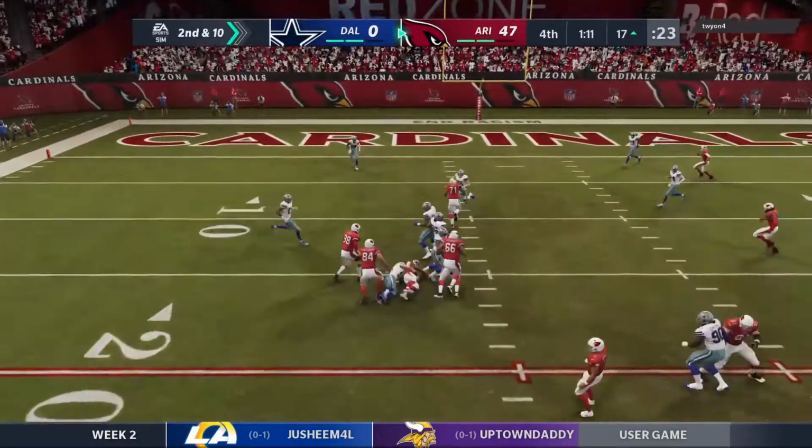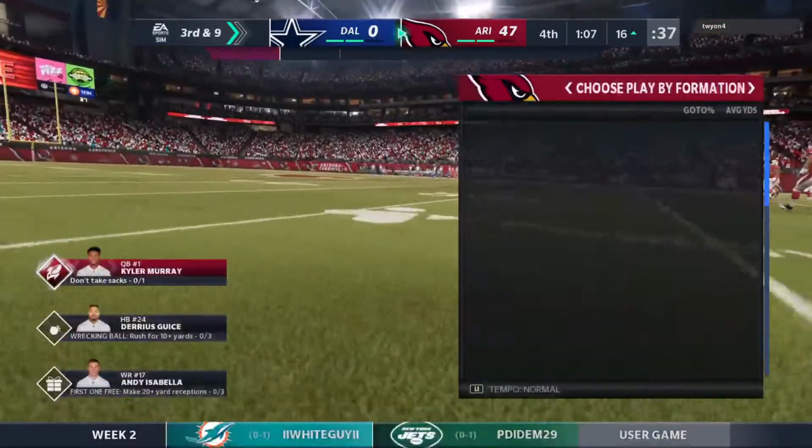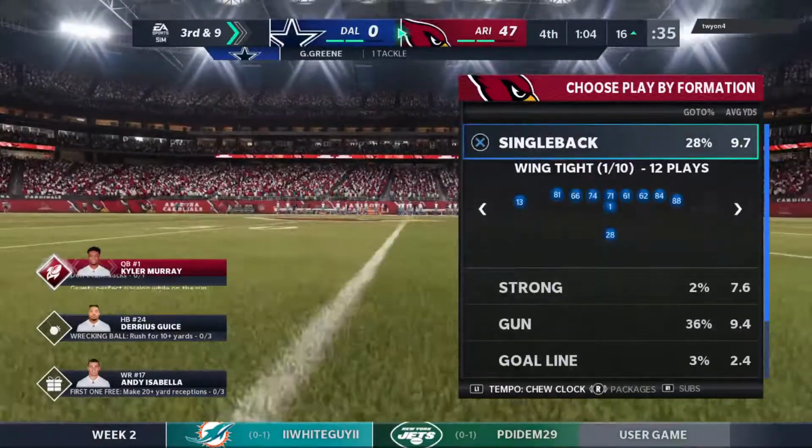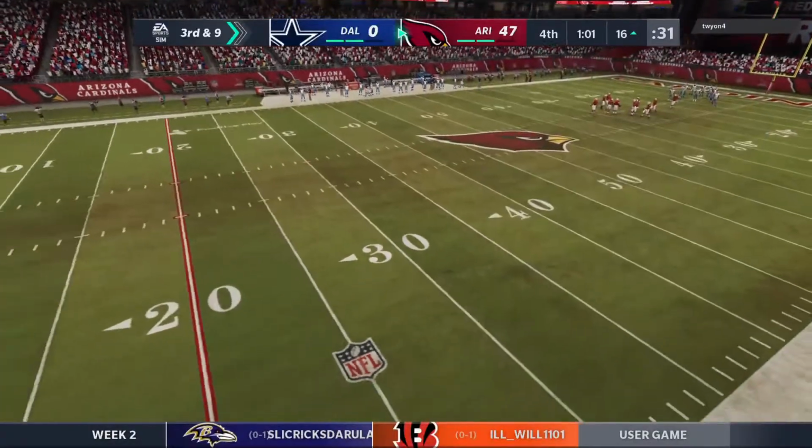They'll try and run some clock here as they keep it on the ground. And they'll get him down right around the 16. They do get a yard there, but only a yard. Leaves them with 3rd and 9 looming. Brings up 3rd down and 9.